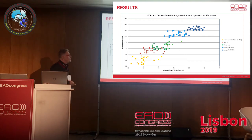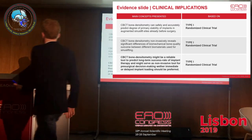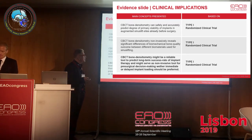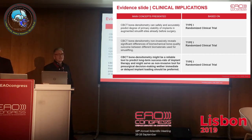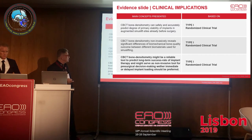So what does this mean for the practitioner? What is the clinical implication of our study? First of all, we can now suggest that CBCT bone densitometry can safely and accurately predict the degree of primary stability of implants in augmented sinus lift sites, non-invasively, already before surgery. Second, CBCT bone densitometry non-invasively reveals significant differences of biomechanical bone quality outcome between the different biomaterials we use for sinus lifting, which of course is also of interest to further research.